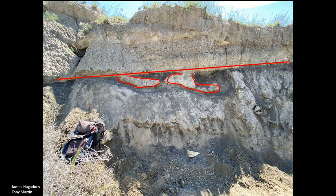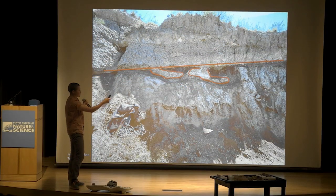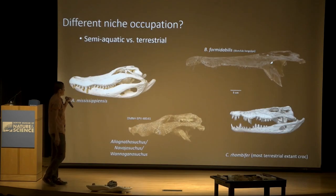So what happened was the ground was all mud, the animals dug into the mud, and then some sort of storm or higher energy event brought all this sand in and infilled those burrows once the animals were gone, unfortunately, because it'd be sick to find one in there. So we do have evidence of burrowing of croc-sized animals at the site.